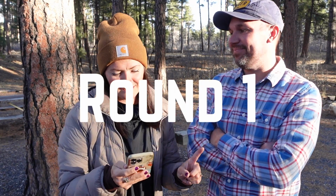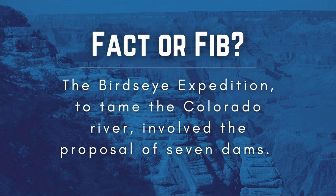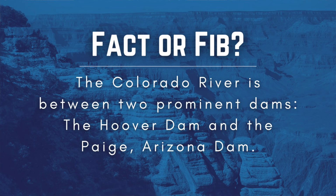Good luck, Jamin! Round 1. The Bird's Eye expedition to tame the Colorado River involved 7 dams that were proposed. The second fact or fib is back in the 1920s when they were surveying the river, they used boats that were not rafts like we would use today, right? All 900 pounds each. And then the last one is the Colorado River is in between 2 very prominent dams.